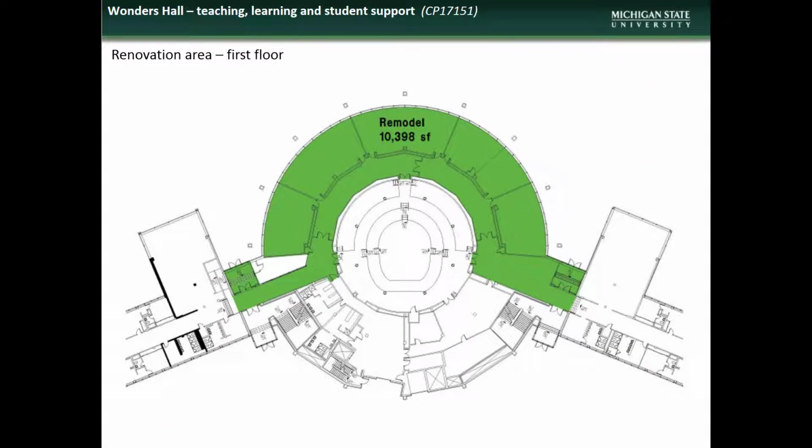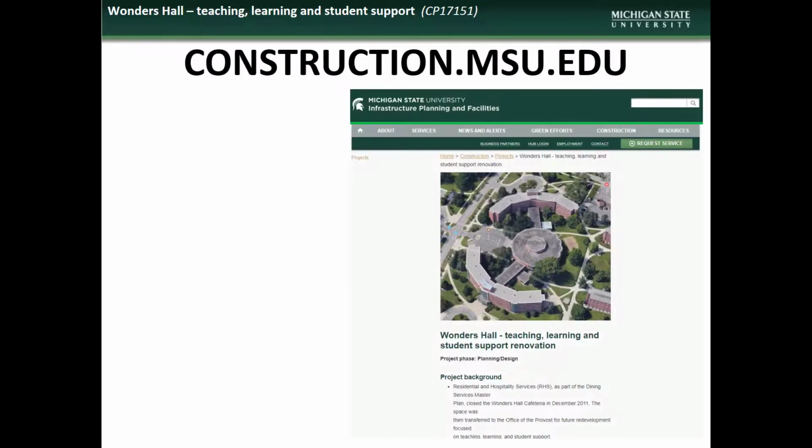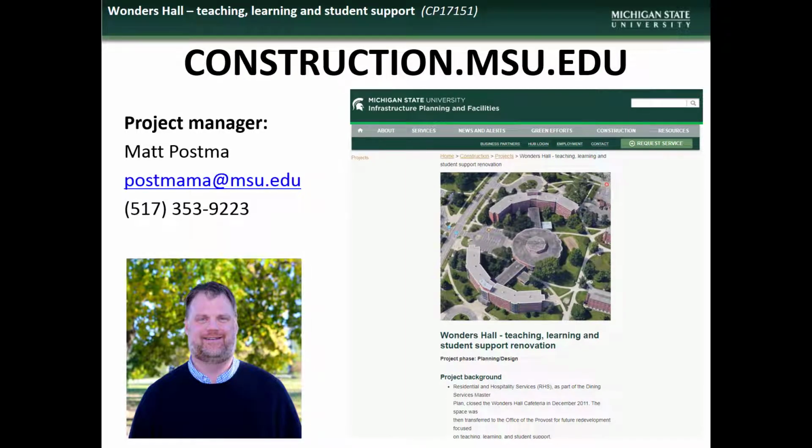Here you see the floor plans of the first and second floor spaces, highlighting the areas affected by construction in green. For questions regarding the Wonders Hall project, contact project manager Matt Postma.